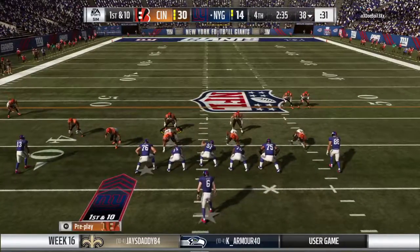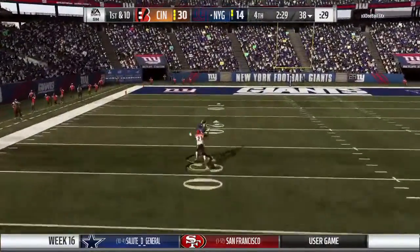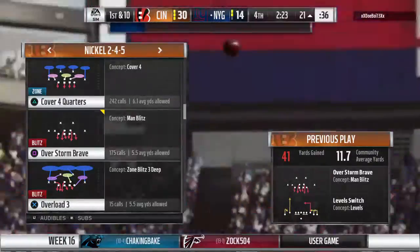So, partner, how do you eat an elephant? I don't eat an elephant. Who eats elephants? Well, if you do it one bite at a time. It's caught inside the 25. A big play there for the Giants.